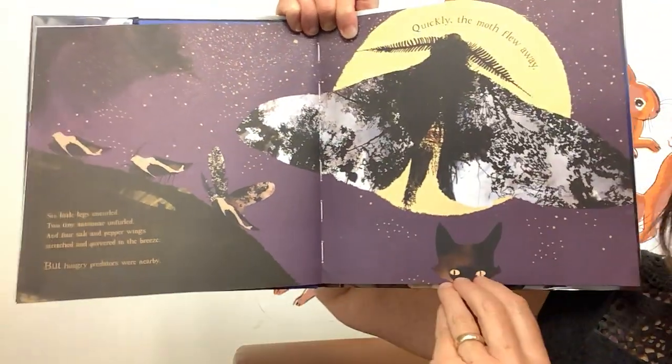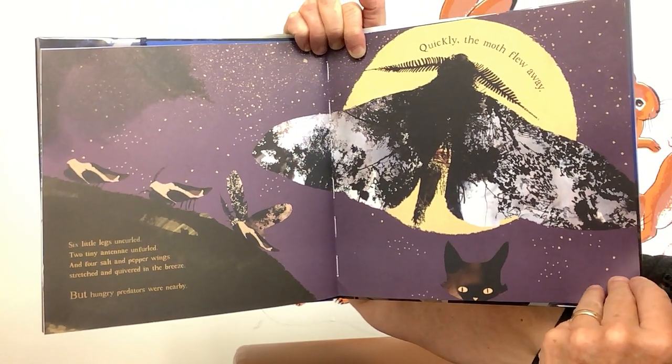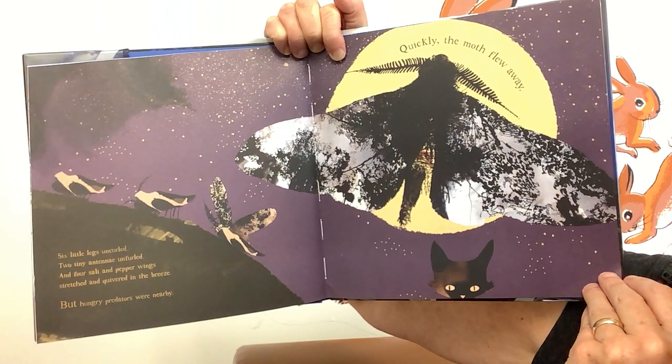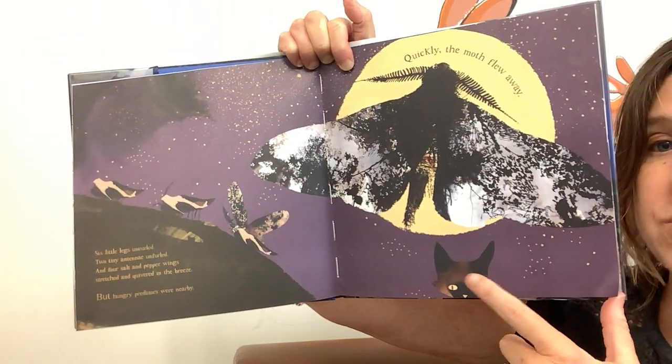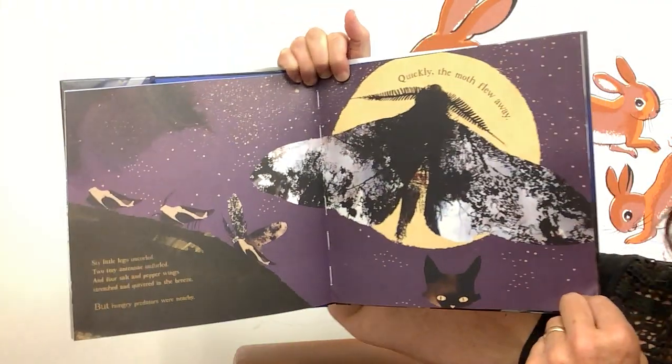6 little legs uncurled, 2 tiny antennae unfurled, and 4 salt and pepper wings stretched and quivered in the breeze. But hungry predators were nearby. Quickly, the moth flew away.